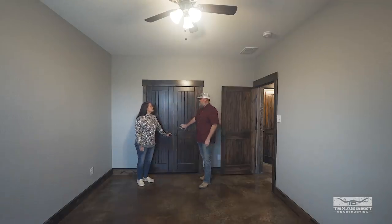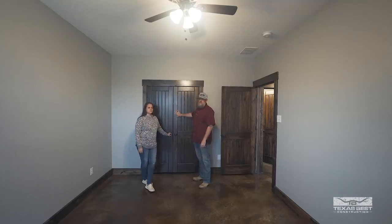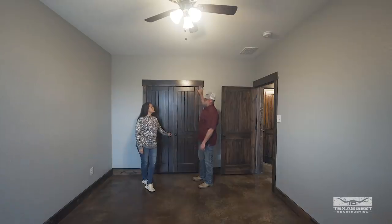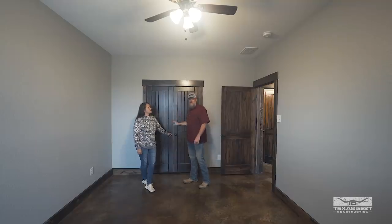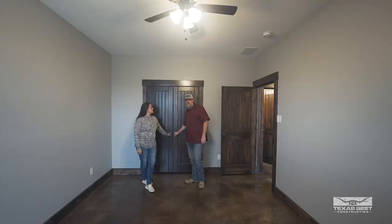I should say that all of our doors are solid core doors. So these are all solid core doors. We've kind of got this rustic design, or I guess it's a little more of a plain design, but this is all knotty pine, and they're solid core. They turned out really nice, and they're really smooth to the touch, which makes for a really nice feel.